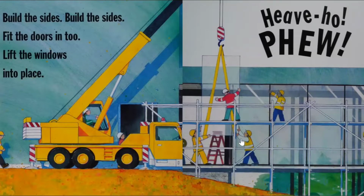We need three workers here working together to put this piece of glass on. These are glass windows. How beautiful, right? What do you think this is? I don't know. Maybe it is a hospital. Not too sure. Or could this be a museum? Yeah, could be. Maybe it's a beautiful museum with big windows.